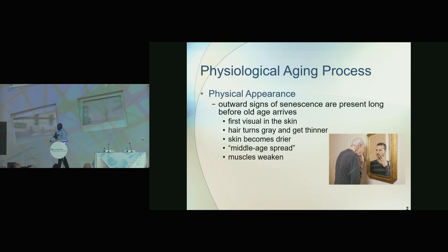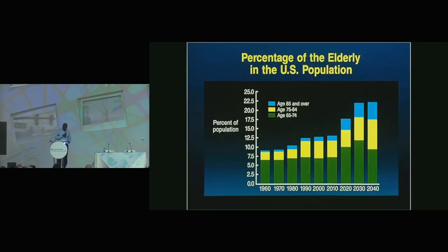Fast forward to the number of cases that Dr. Alzheimer saw, and he didn't see that many cases. The reason that he didn't see that many cases of this disease is this phenomenon that we realize now. As we age, processes unfold. So back in 1906, the average life expectancy was 49 years old. Fast forward to today, we're seeing life expectancy go farther than we could have imagined.